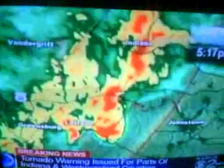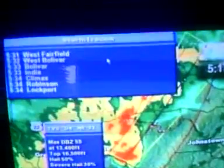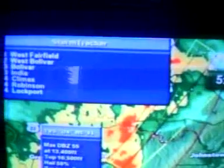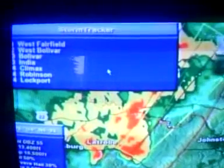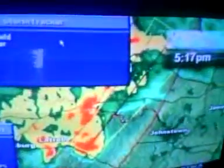The storm is working its way to the north and east at a rate of about 40 miles an hour, so we can track it out for you here and show you where it's headed. Some of the towns within the path of this particular storm are Bolivar, also eventually up toward Climax, coming up at about 17 minutes, and eventually out toward Robinson and Lockport.